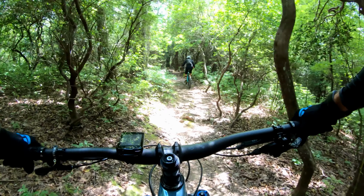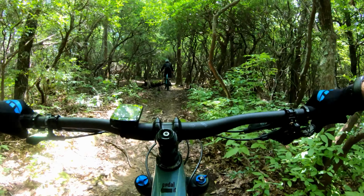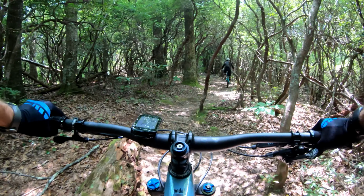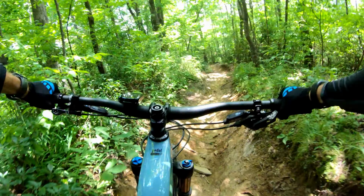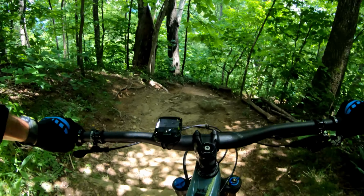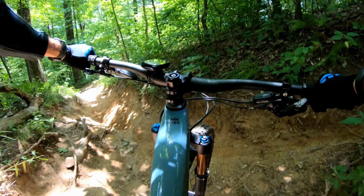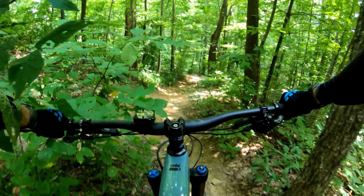I have a new appreciation for this Rip 9. It felt too beefy until this trip, and now it feels right at home. And I really like the way this bike gets up and over the roots and rocks on these steep climbs. Stuff is basically a controlled free fall. Oh, I took the wrong way. That's good enough.